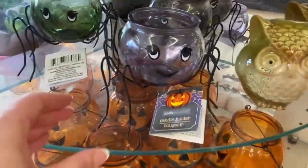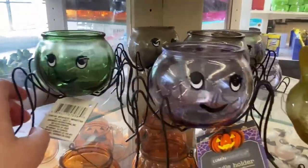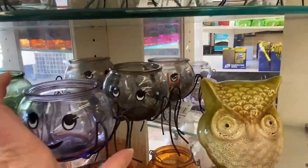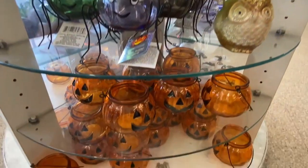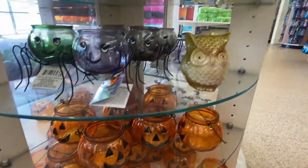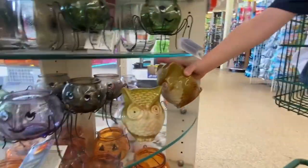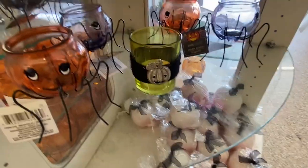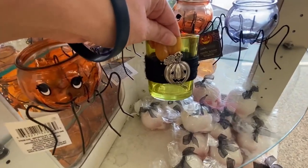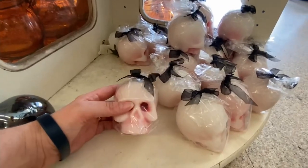Oh, it's kind of cute, the candle holder. And they have like, oh, be careful, don't drop that. And I have one of these from last year. Okay, put that back, James. Do not drop that, put that back, please. Okay. And I have all these too, from last year also. Oh, ooh, creepy.